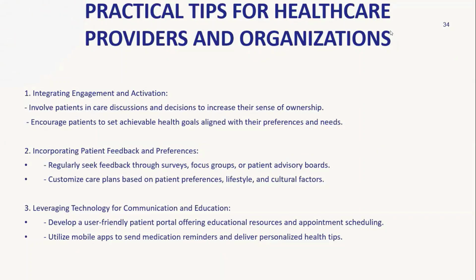Again, involve your patients. Involve your patients everywhere you possibly can, because the more you involve them, the more they feel that they are empowered and they have a sense of ownership. Help them set achievable health goals. Take that big health goal and cut it down into bite-sized pieces. I think there's an old saying that says, how do you eat an elephant? One bite at a time, right?